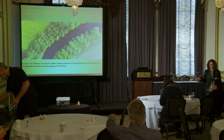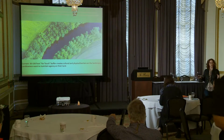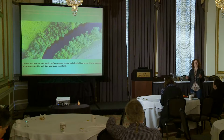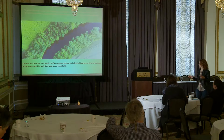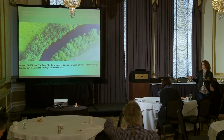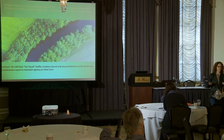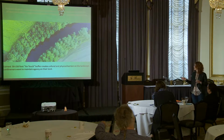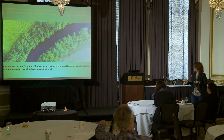The reason we're having problems is because of the way these are regulated right now. They're these no-touch buffer zones that get established at 50 to 150 feet, depending on the type of stream we're dealing with. And the landowner is not supposed to touch it in any manner. Our landowners see this as an actual physical barrier on their landscape, and there's also a real cultural barrier, because they feel that they're losing the agency of their landscape. They feel that they're losing some type of control of their landscape, and in some circumstances they are losing areas that they would like to be productive in some way for them.